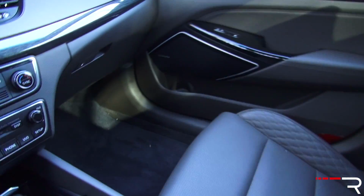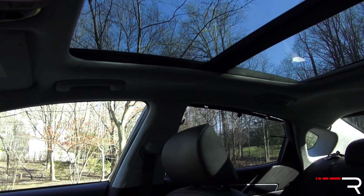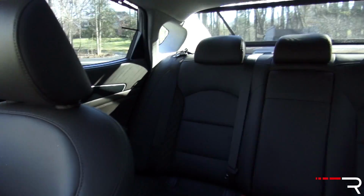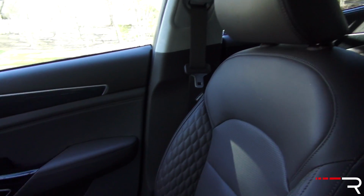It's a nice size. And then you can see here, panoramic sunroof comes standard on the mid-trims and up. Huge sunroof. You can actually get it on the base model if you want. It's a really nice feature to have. It does have a power sunshade along with rear sunshades in the back. Power retractable for the rear window. Manual on the side windows as well.